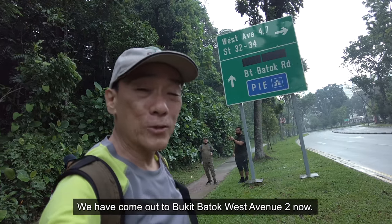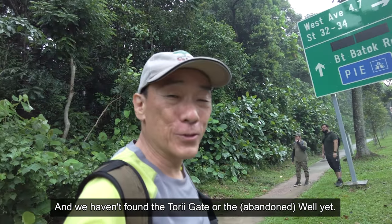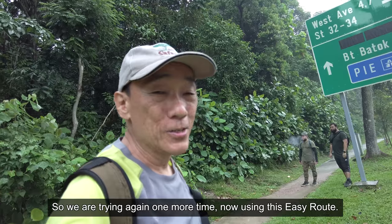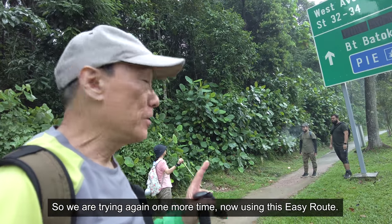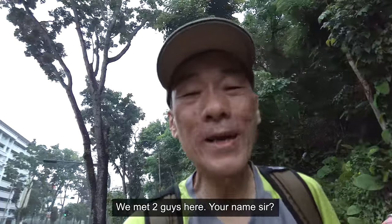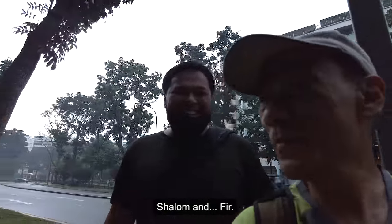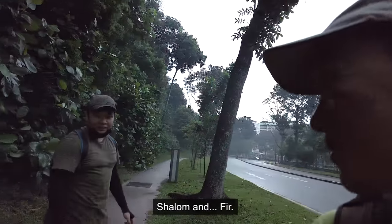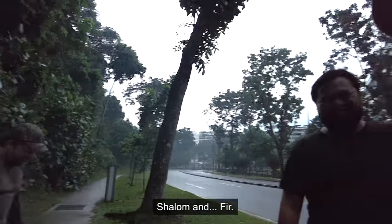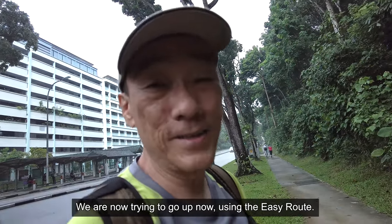We have come out to Bukit Batok West Avenue 2 now, and we haven't found the Torii Gate or the well yet, so we are trying again one more time using this easy route. We met two guys here. Hello. Your name, sir? Hi, Shalom here. Shalom. Shalom, yeah. And Fear. Fear. We are now trying to go up using the easy route.